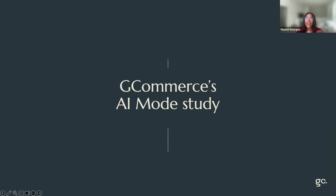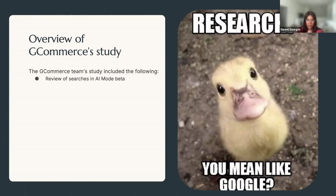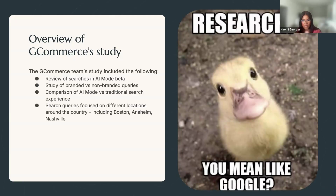Thanks, Alex. Here at GCOM, we were able to gain access to the Google AI mode beta. So during our study, we really focused in on branded and non-branded queries. We compared AI mode to the search experience and search queries that focused on different locations around the country, including Boston, Anaheim, and Nashville. Here are some of our key findings.